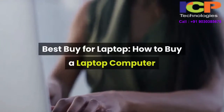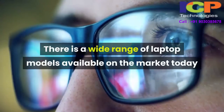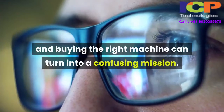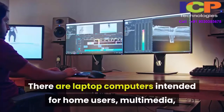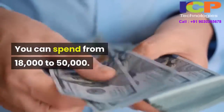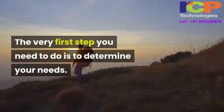Best buy for laptop: how to buy a laptop computer. There is a wide range of laptop models available on the market today, and buying the right machine can turn into a confusing mission. There are laptop computers intended for home users, multimedia, business and gaming. You can spend from $18,000 to $50,000. The very first step you need to do is to determine your needs.